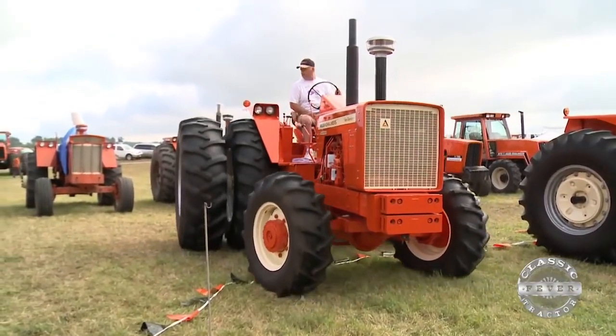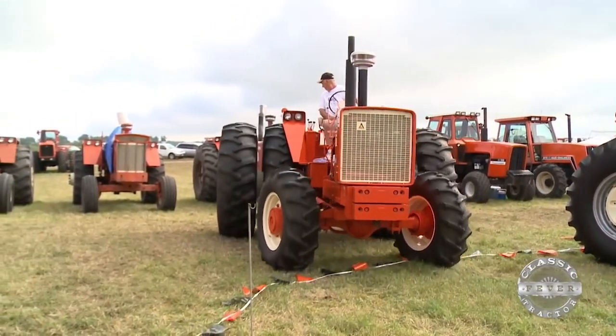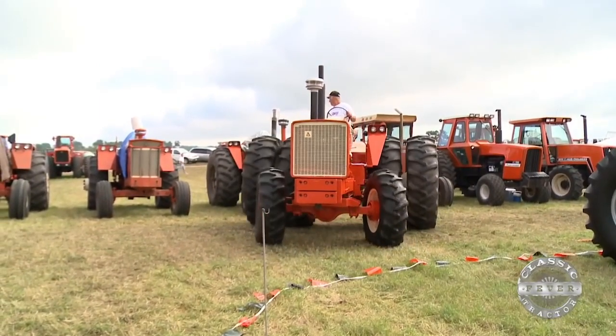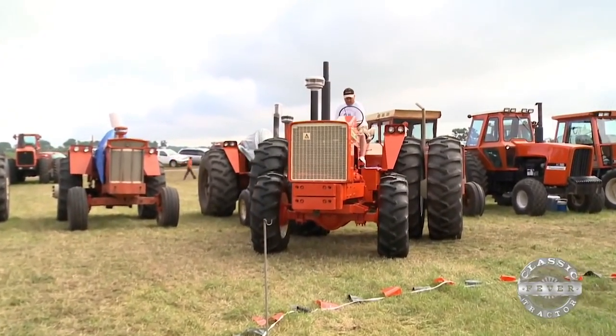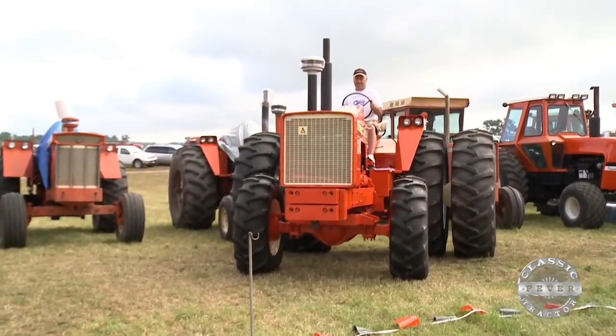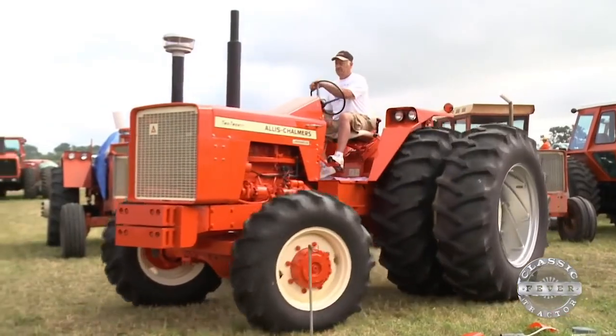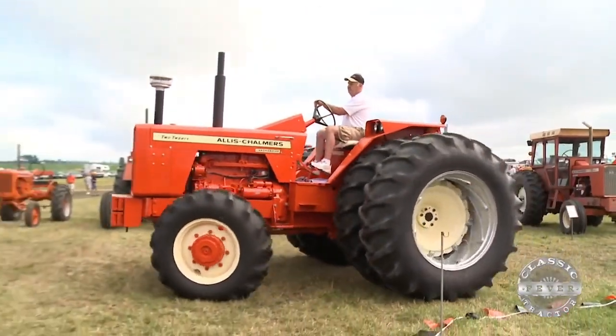Actually, they couldn't sell all 100 of these tractors, so about 80 of them, or 20 of them, were turned back into two-wheel drive at the time. So what's out there now, I don't know, but there's not a whole lot of them out there. You know, I heard of maybe 30 of them left that are still around. So yeah, it's a pretty rare tractor.